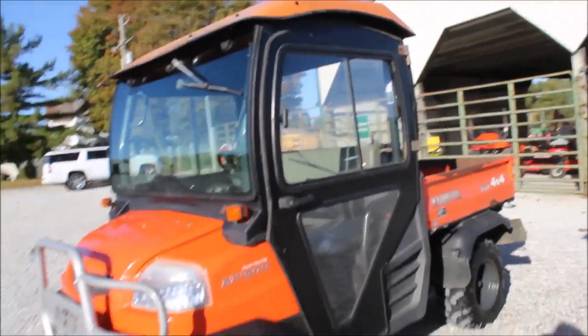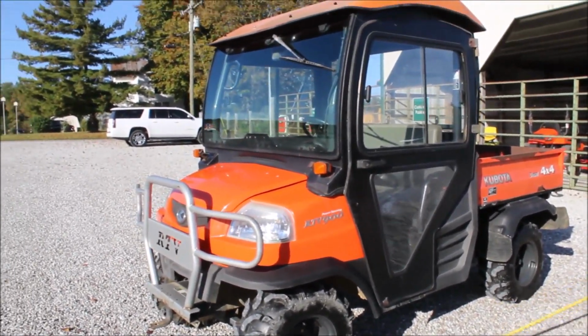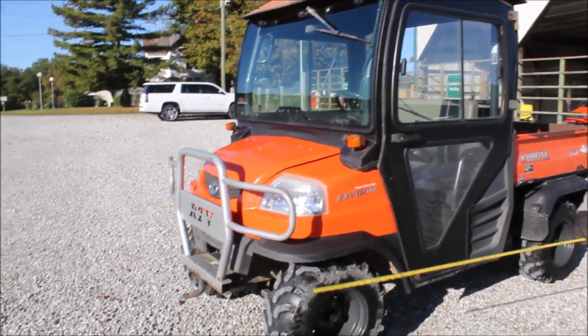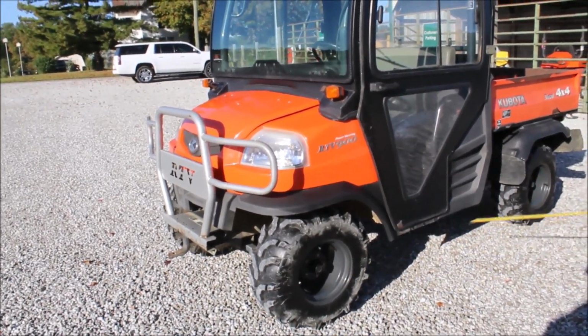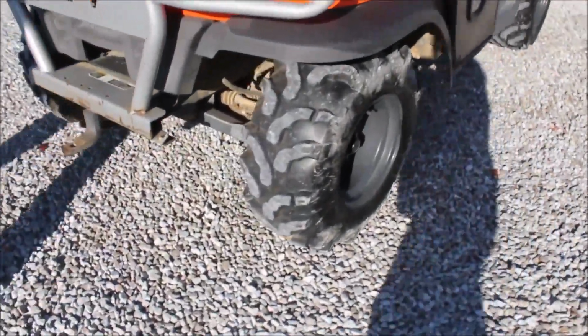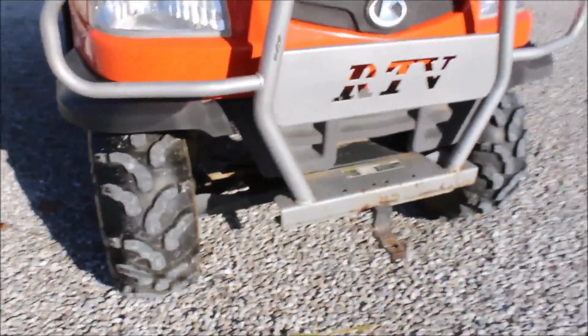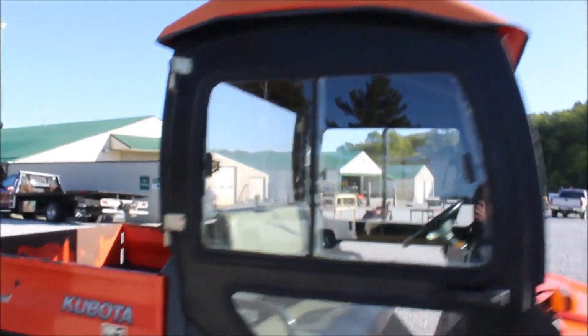Guys, looks like a nice machine here. It's your Kubota RTV900. You've got your brush guards on it. It's got your cab on it. It's got an excellent set of tires on it. It's got your hydraulic dump bed. It's got your Reese hitch in the front and the rear. Hydraulic lift on the bed.